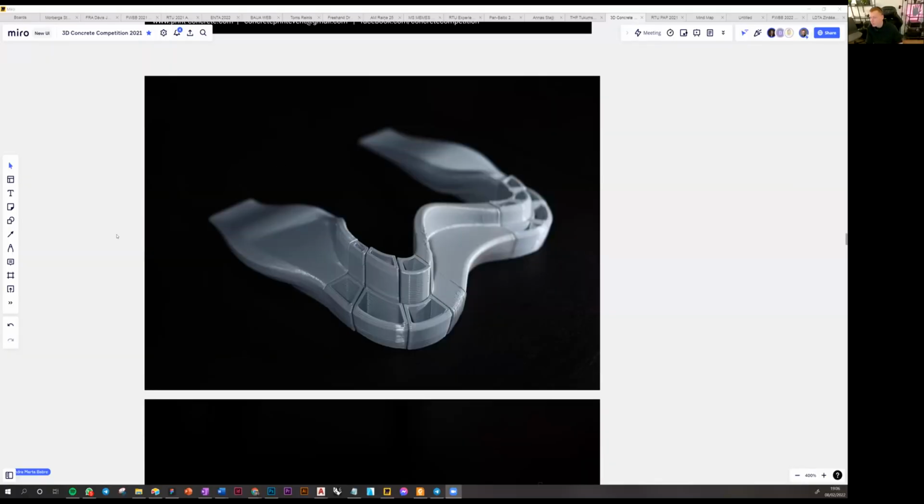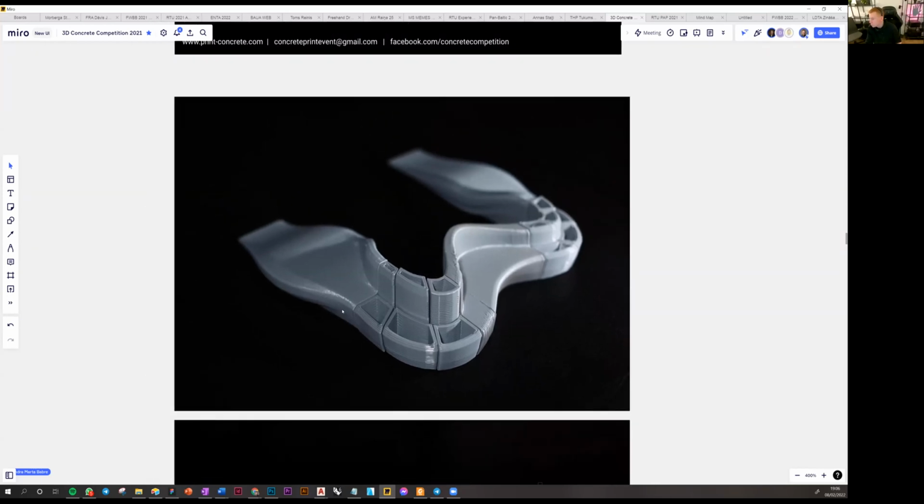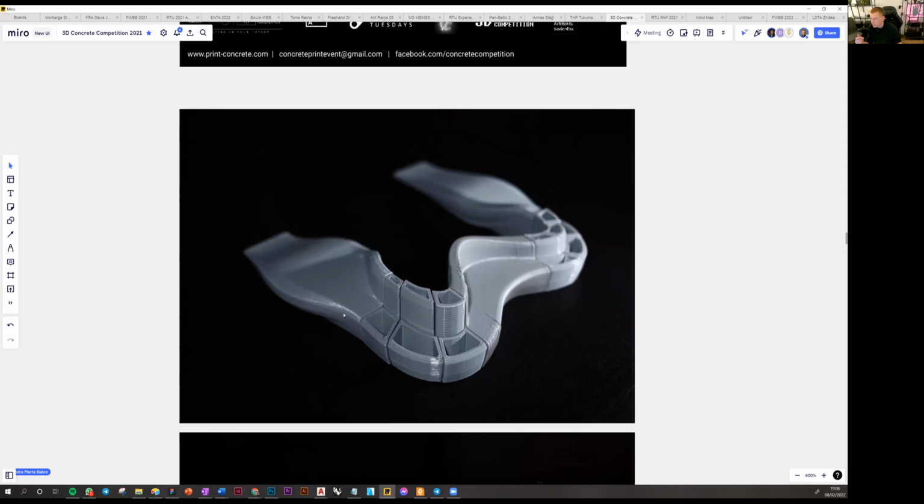I will share the screen again. I don't know why I stopped. Maybe Juris, you can give a quick thought. How do you see what should be changed, or where were the most challenging parts, especially from a 3D printing perspective?